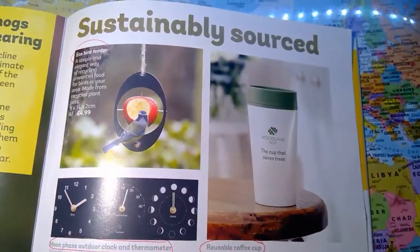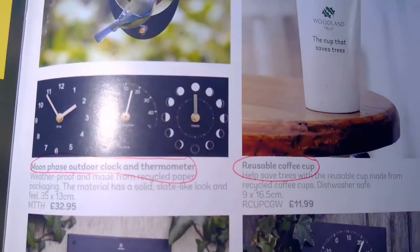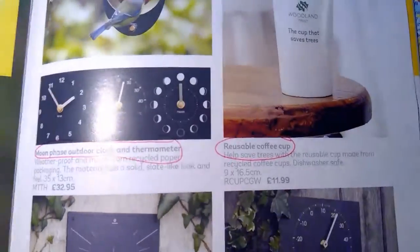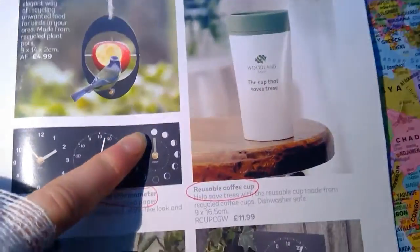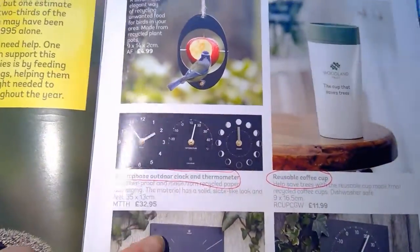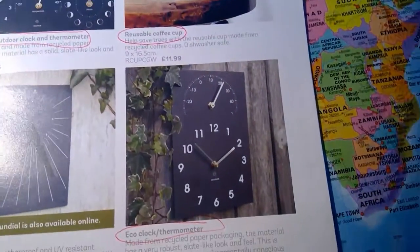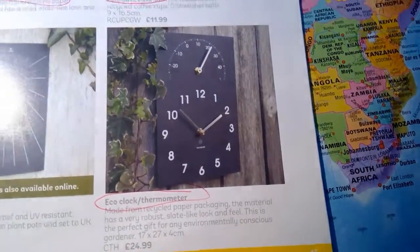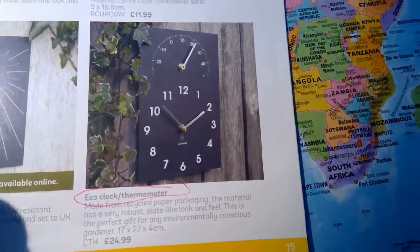And then you have this cute little apple feeder, and a moon phase outdoor clock and thermometer. So that clock there shows the moon phase, so you can see that's at full moon. And then this is the temperature, and that's just a clock. And then this one is the eco clock / thermometer. So it's just a clock and a thermometer.